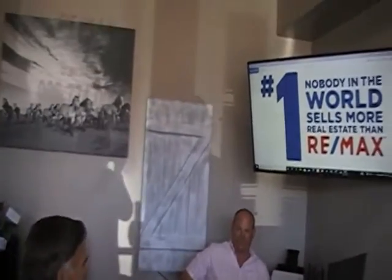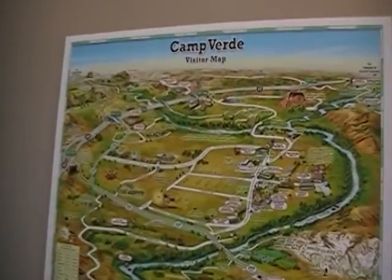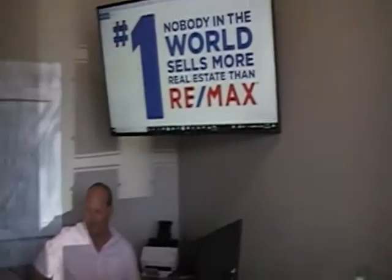Well, you know, we got here 23 years ago, and I was showing property actually, with clients, and we saw an opportunity to buy a piece of property down on the Verde River. I just fell in love with it, and ever since then, I've always wanted to be here. So, being 23 years in real estate, I decided this is where I wanted to end my career. This was just going to be an awesome location, and it's been just wonderful.